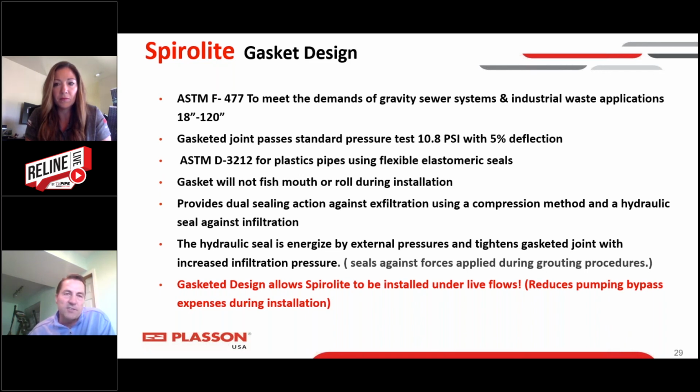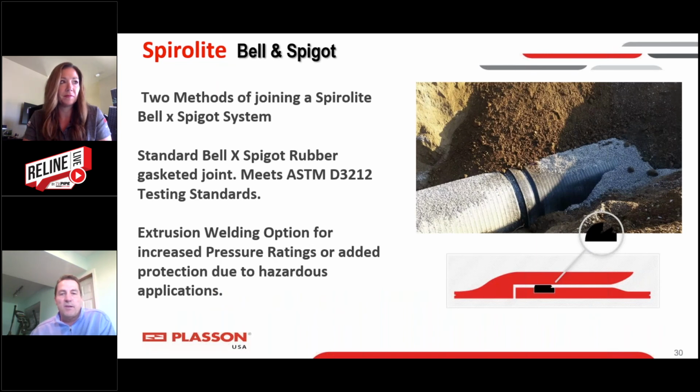So basically it seals against the outer forces, and this is great for reline applications because it keeps the grout out as well. The gasketed design allows Spirolite also to be installed under live flows. And this can be very important because it can reduce a lot of cost when it comes to bypass. With our bell spigot, we either can just install it as is, otherwise we can come back and extrusion weld it as well.